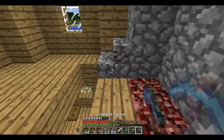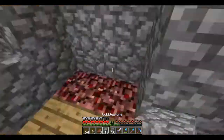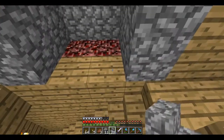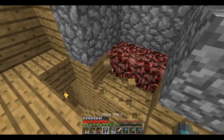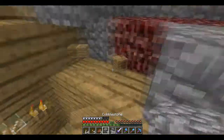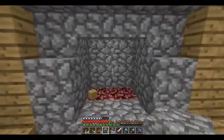Actually, we're gonna get rid of these guys. Gonna need to put cobblestone there. Oh, we've already got some cobblestone. So put cobblestone there, and perhaps... yeah, that looks pretty good. It's a fireplace, so we're going to need to put some cobblestone here as well. And while I'm at it, I'll put some here, because OCD. I guess that looks okay for a fireplace.